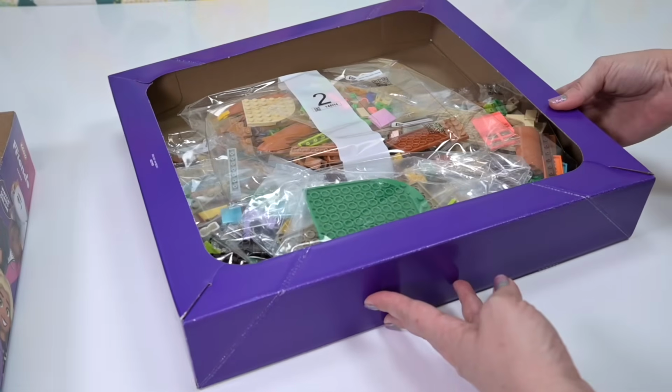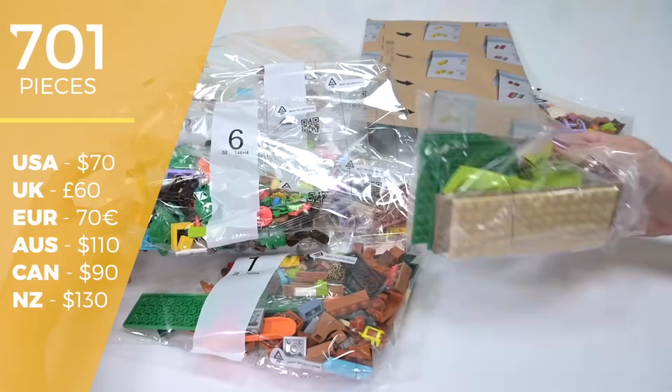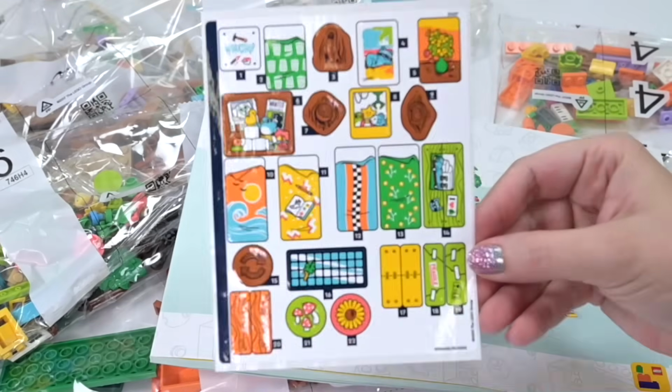We have got inside, I love a lift out box. I just love it so much. So we've got 6 bags. We've got 701 pieces, $110 the set is here in Australia, but it is on the shelves around the place. So see if you can find it for a little bit cheaper.